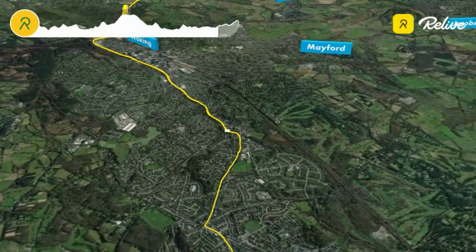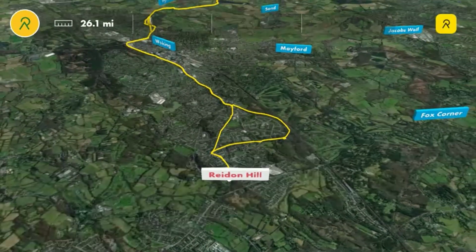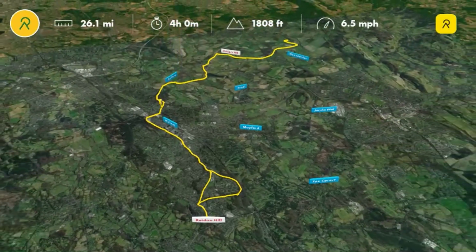That's it, a simple little journey, and you can see it says 26 miles, but it might be shorter for you if you live more towards Woking, or if you're in Bisley then it's a bit different.